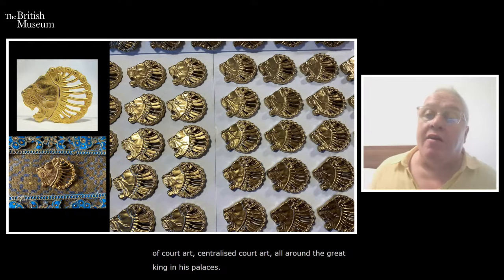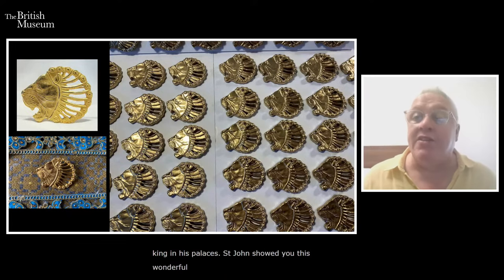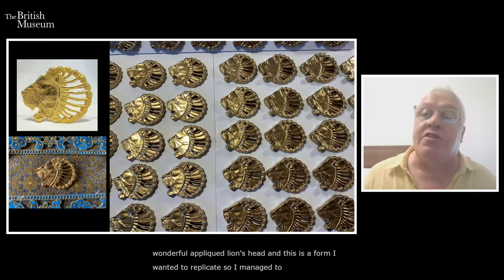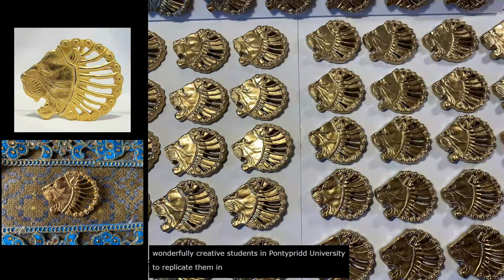We were very fortunate that St. John showed you this wonderful appliqued lion's head. This is a form I wanted to replicate, and so I managed to get these wonderfully talented students in Pontypridd University to replicate them in resin and to spray them in this wonderful, luscious old gold.